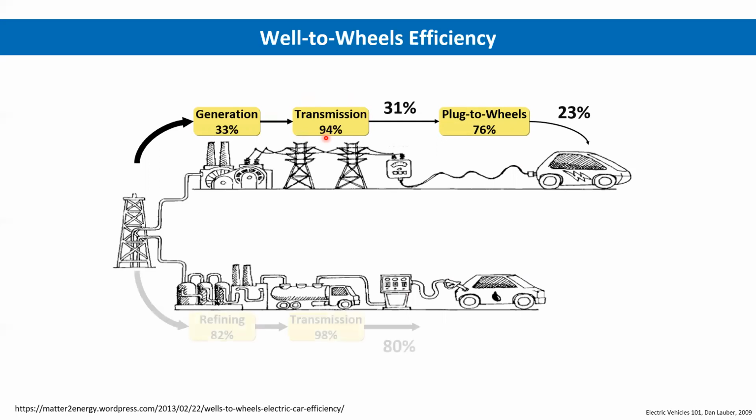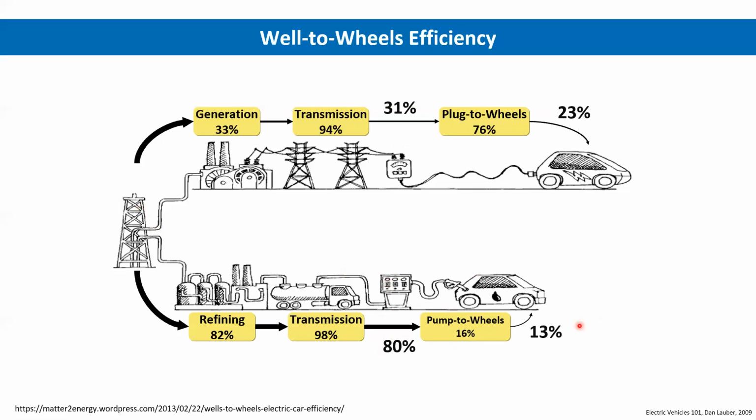of efficiency. On the other hand, if you look at the conventional way, refining efficiency is around 82% and transmission 98%, and we can get 80% efficiency from, let's say, well to petrol station. But if we look at the efficiency of pump to wheels, it is only around 16%. So the overall efficiency will be 13%.